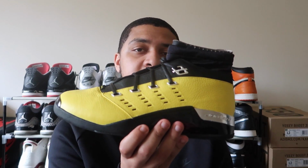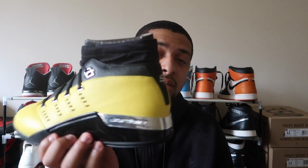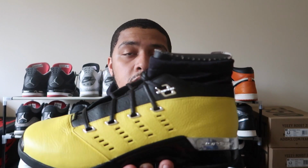So this next pair came out in All-Star Weekend. I think it was All-Star Weekend, which is in February, but I didn't pick them up until the beginning of March. And that pair is the Air Jordan 17 Low in the Soulfly colorway. These are just Soulfly in the back. These are crazy. These pop. This is the yellow. Call these the Bumblebees.